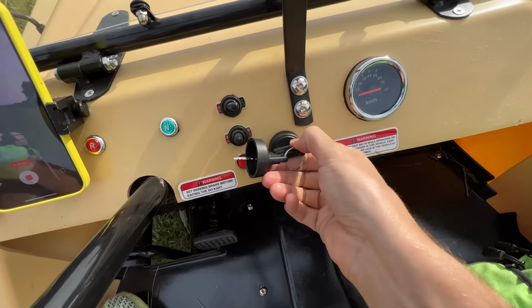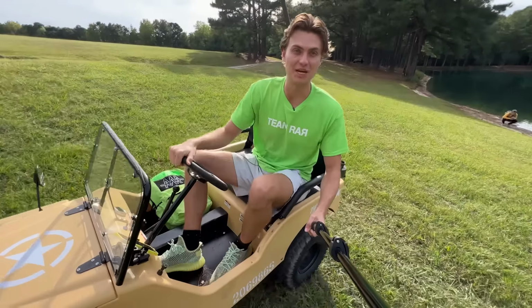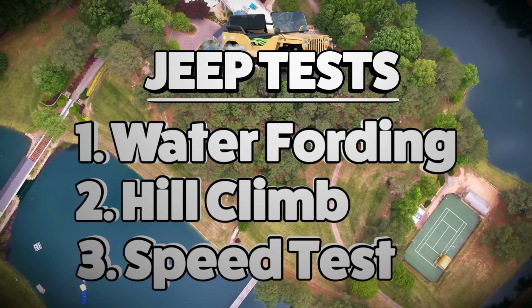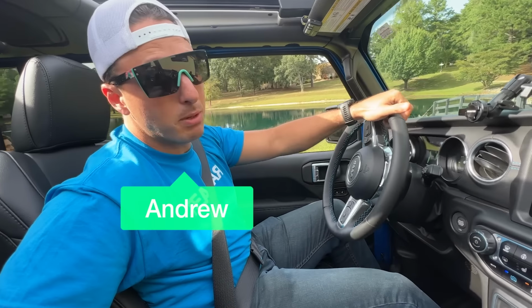Check it out, electric start, it starts right up. Woo! And to prove this thing is actually a Jeep, let me show you what it can do off-road. That little Jeep is gonna do what normal Jeeps can do. It has to be able to pass all these tests.